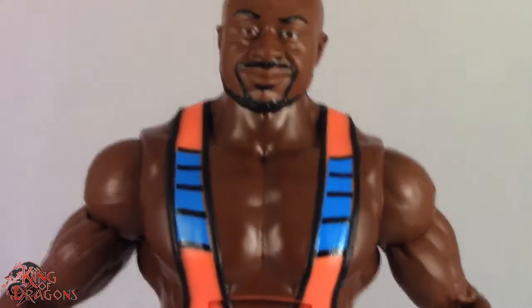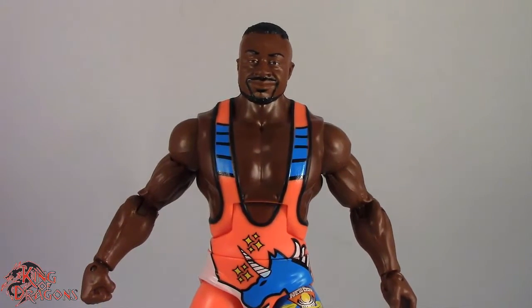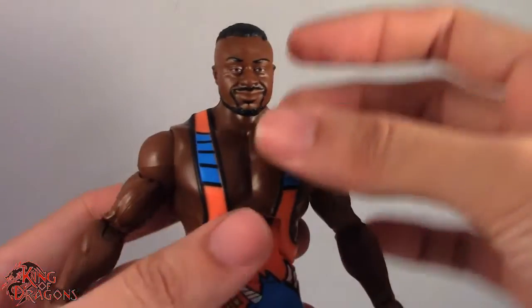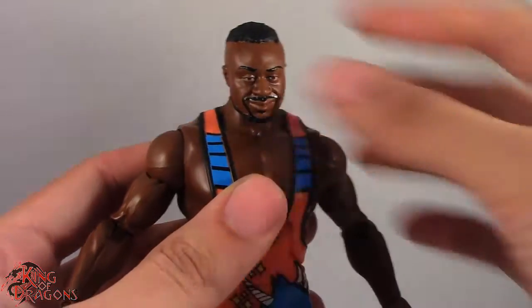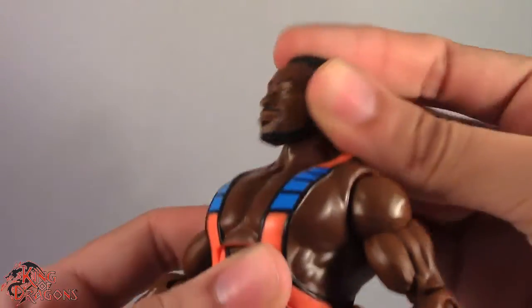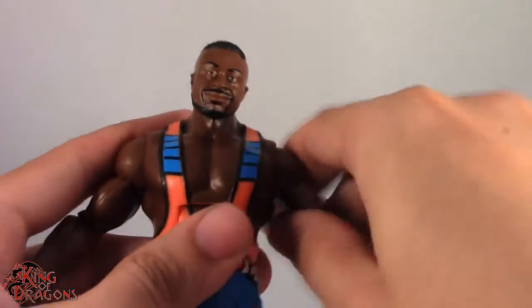Let's actually move the camera out so we can go on to Big E's articulation. Big E actually has the standard Elite articulation that you've come to expect from WWE Elite figures. If you don't know what that is, let's run through it really fast. He has a ball-jointed head. He can look up pretty well. He can look down decently. He can tilt his head side to side, so I really do like that. We do get head rotation, so he moves left and right. Pretty good movement in his head in general.